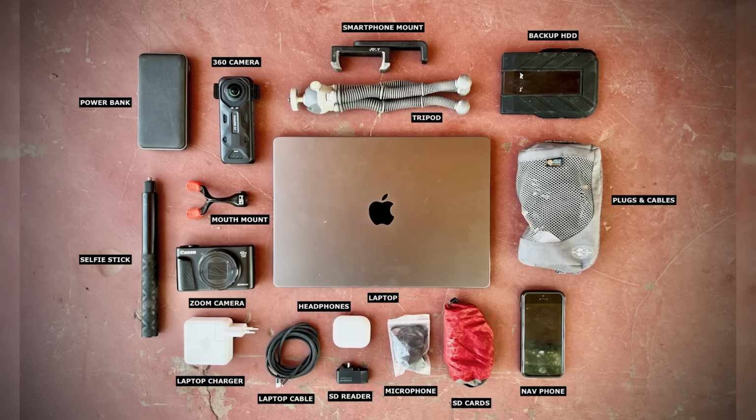My electronics kit comprises a laptop, headphones, hard drive, power bank, and a raft of chargers, plugs, and cables. I also carry 2 smartphones, a zoom camera, a 360 camera, a tripod, selfie stick, microphone, and lots of SD cards. In terms of highlights, well, I've been lugging Apple MacBook Pro laptops around for many years.